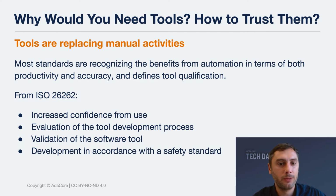As an example, I took what ISO 26262 is describing for tool qualification. You can qualify a tool in 4 different ways: by increasing confidence from use. This method requires that a tool has already been used in a comparable project and has been on the market for many years. Or you can evaluate the tool development process. Here the user of the software tool evaluates the development process of the tool, either on its side or at the tool vendor side.